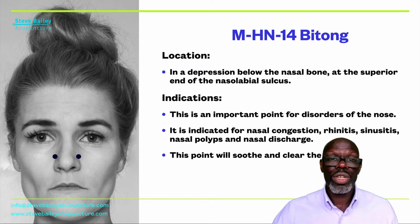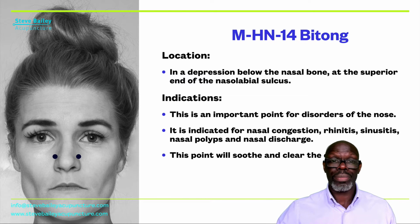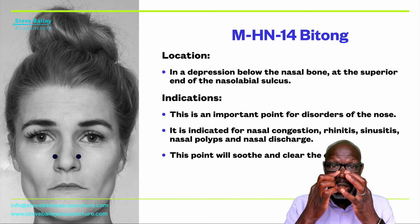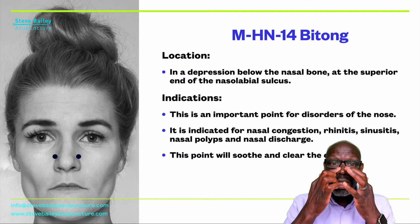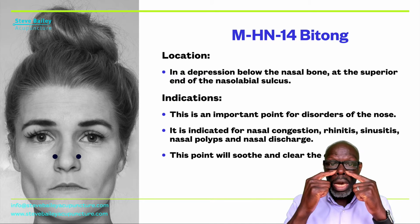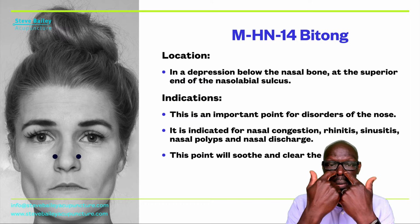Now, this is one of your extra points, and it's called Bitong. Now, key thing about this point, easy enough to find. If you come onto your nose, just as you start to come off the bone, the hard part of your nose, you'll just drop into an indentation. So again, try and be perpendicular when you apply.